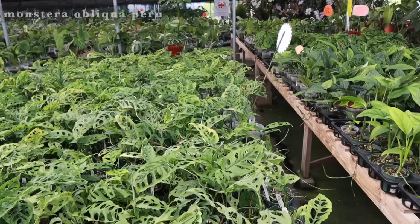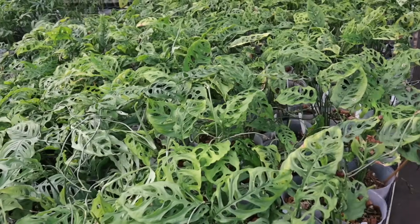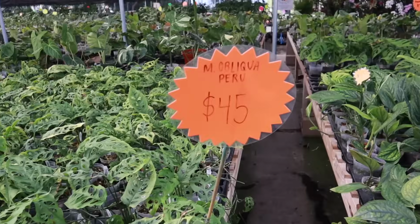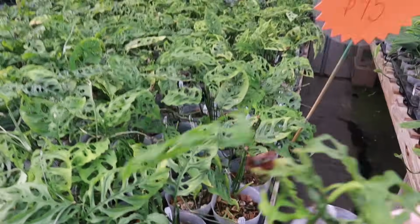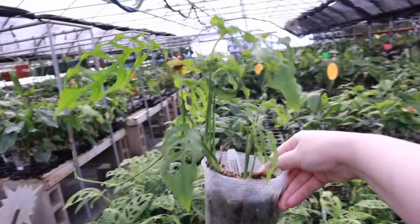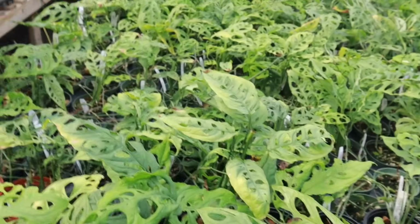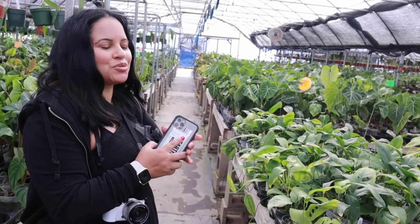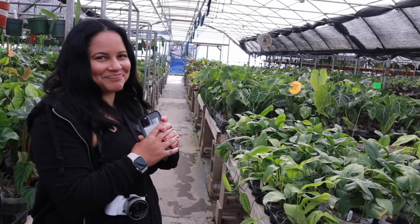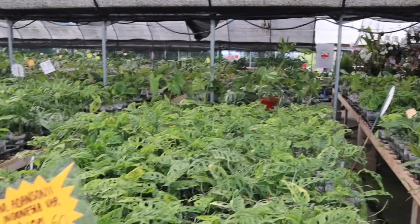And then I think those are obliquas. All of these. Oh yeah, Obliqua Peru for $45 for, I mean, it's kind of hard to see, for a decent sized plant. Do you remember when obliquas were like impossible to find? Oh, I remember when obliquas were $2,000 for 2 leaves. Yeah. Yeah. Yeah, and now they're just like, here they are.